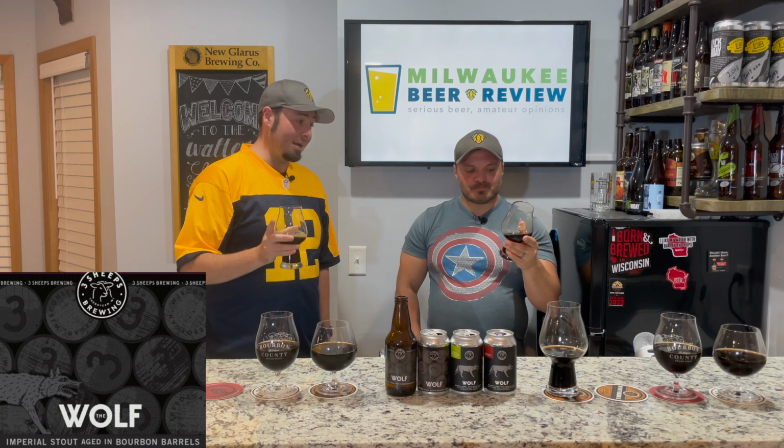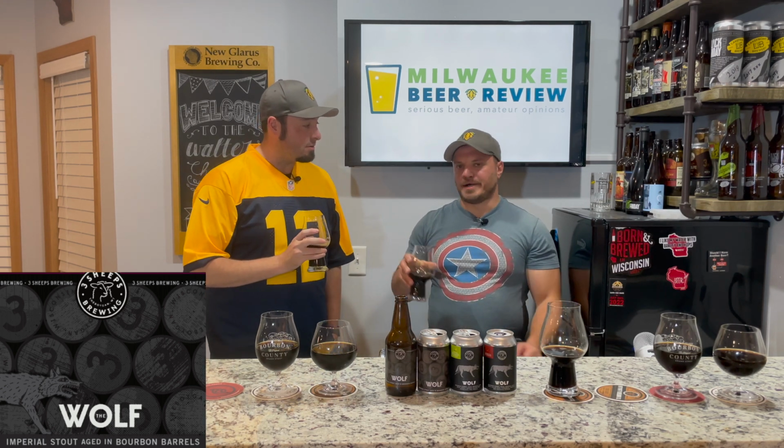This is good. Actually, this is a really, really solid beer. I actually feel like I'm digging this a little bit more than I was the 2019. And I think maybe it's because I do like that vanilla character in a bourbon barrel aged stout more. Yeah, I definitely taste a little more vanilla in this one. It's not as heavy as the first one that we had. I think that's maybe just the difference between chocolate and vanilla.